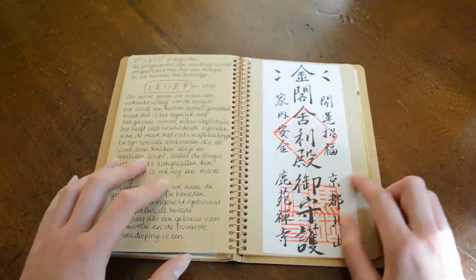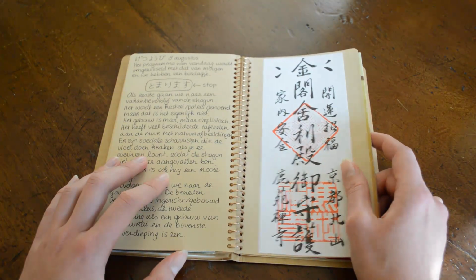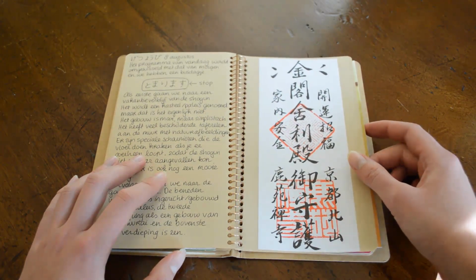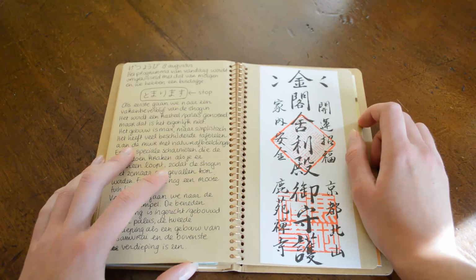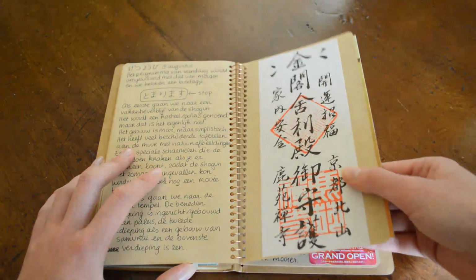This is a ticket from a place that was called the Golden Pavilion. I'm pretty sure that this one is the Golden Pavilion because we also visited something like the Silver Pavilion or a different color. But yeah, the tickets look really alike, and my Japanese isn't great, so I wasn't sure, but I think this is a character for gold, but I'm not entirely sure.